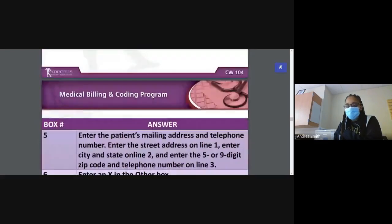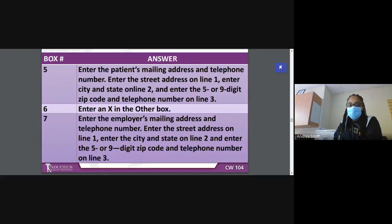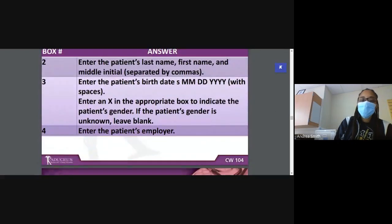Where's the other part that I wanted to show you? When you get to 7, is it? Okay, no, it's 4 and 7. So when you get to 4 and 7, when you're looking at your claim form, on the right side, it's 1, 5, and 9. On the right is 4 and 7. Number 4 is going to be the patient's employer. That is who's paying for this.